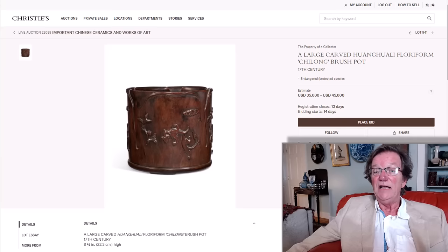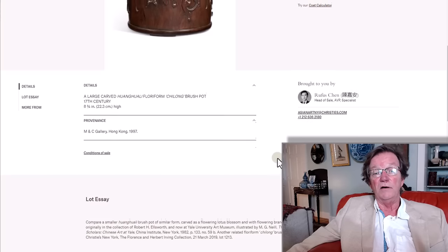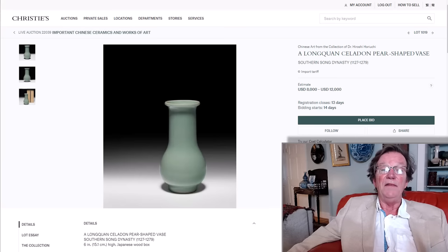I suspect it should get there because this type of pot always does well. The provenance, all it says is that the MC Gallery in Hong Kong on Hollywood Road sold it. $35,000 to $45,000. And then over to this.